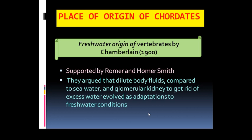Talking about the place of origin of chordates, there are two separate concepts. One is the freshwater theory of origin of vertebrates, which was given by Chamberlain in the year 1900. This was supported by other scientists like Romer and Homer Smith. They said that the dilute body fluids which are present in vertebrates compared to seawater, and glomerular kidneys to get rid of excess water, have evolved as an adaptation to freshwater conditions.